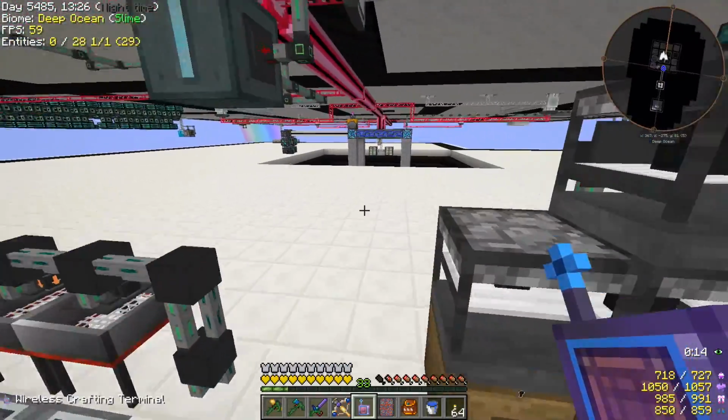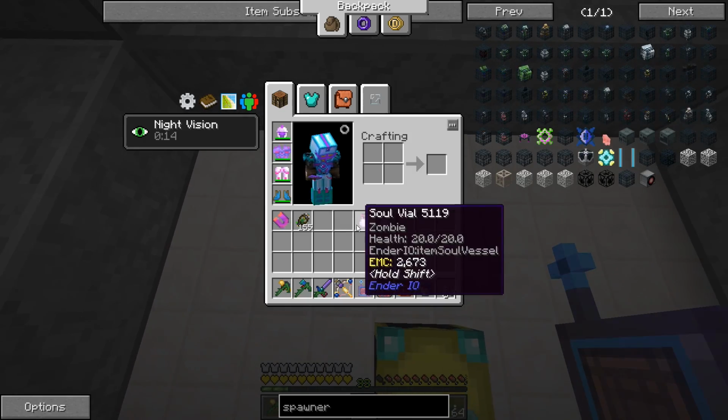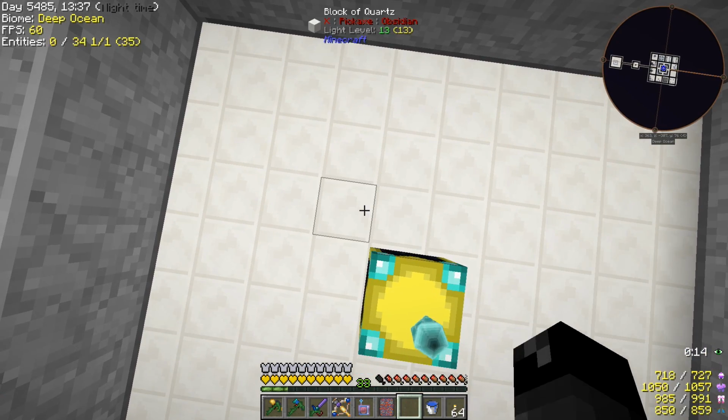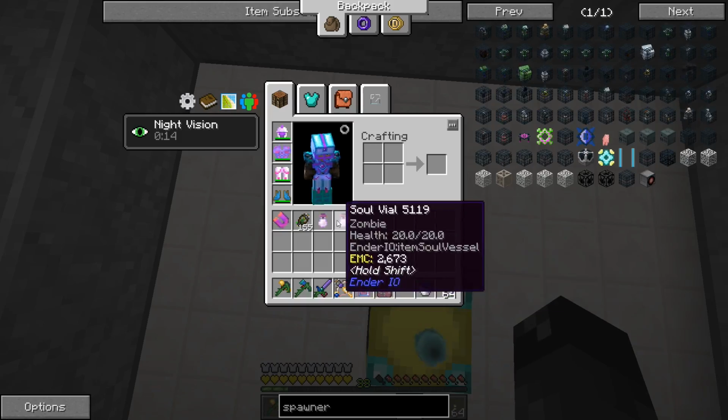I want to take them out of the soul vial and just make sure they are who I'm thinking they are. Okay, so we'll just drop them down here. So if I right click, yeah, that's a zombie villager, and this one is a zombie villager as well. Cool. Okay, so we have 2 of those.